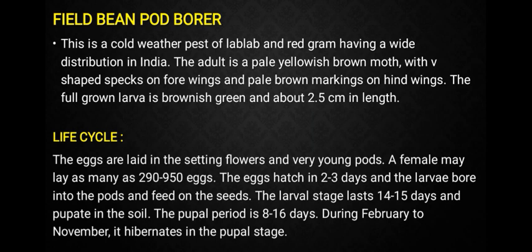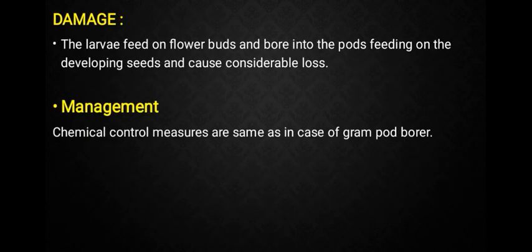Life cycle: the eggs are laid on the setting flowers and very young pods. A female may lay as many as 290 to 950 eggs. The eggs hatch in 2 to 3 days and the larvae bore into the pods and feed on the seeds. The larval stage lasts 14 to 15 days and they pupate in the soil. The pupal period is 8 to 16 days. During February to November, it hibernates in the pupal stage.